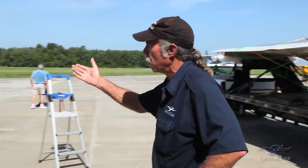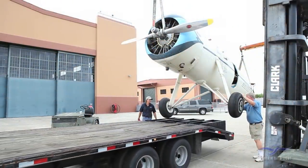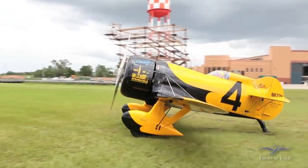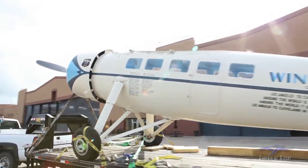Here's the fuselage over here. And it's gonna go up about an hour away to Mount Dora. A gentleman by the name of Kevin Kimball is gonna restore the airplane. Kevin is the gentleman that actually built my GBZ reproduction. Did a beautiful job, so I know he's gonna do a great job with this.